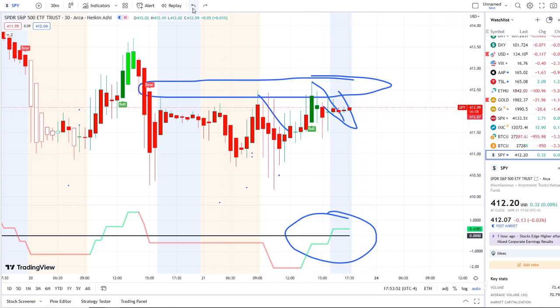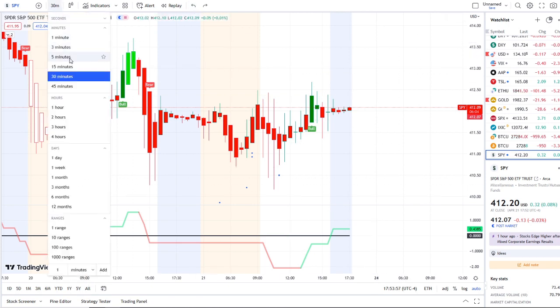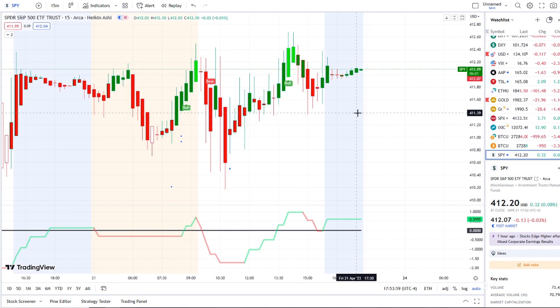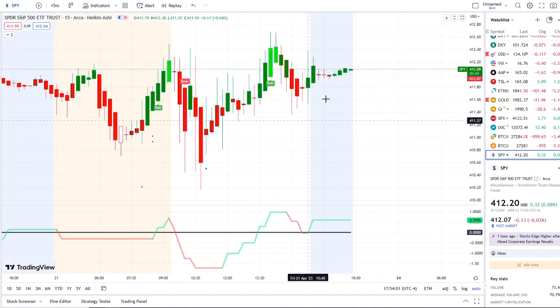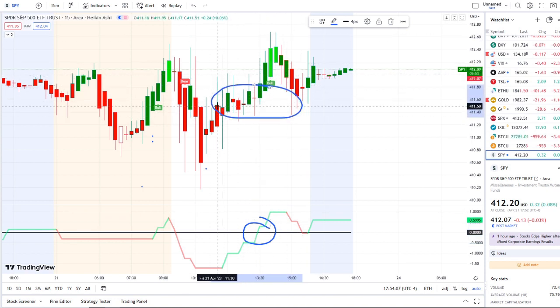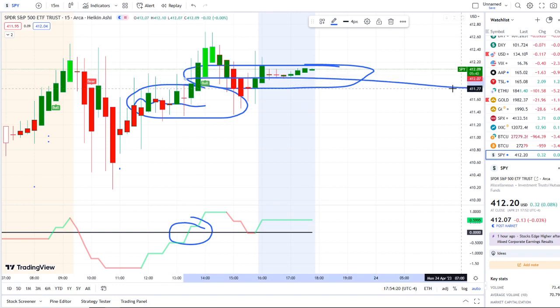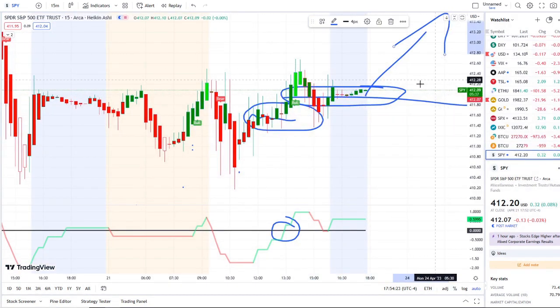Now, when we zoom in and look at this from the 15-minute, it's critical to keep in mind that there was a lot of volatility and chop, and there's a bull indicator here as well, and the inflows crossed over before that bull indicator around the middle of the day in this consolidation between 411 and 412. Then it broke out, hit the 412.60s area, got a bull indicator here, and it's fighting here in the after hours to hold that support and see if it can bounce up higher.